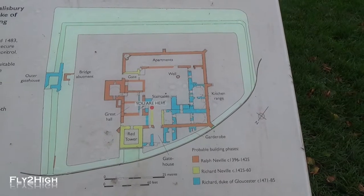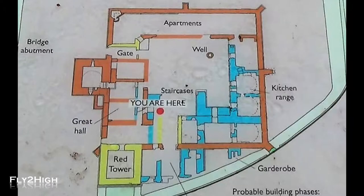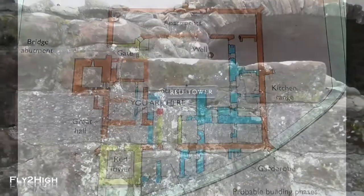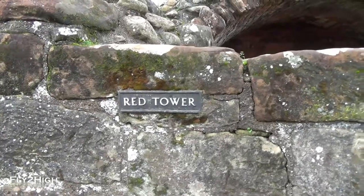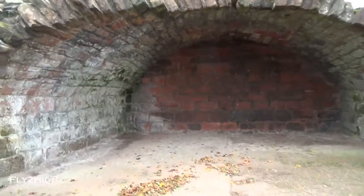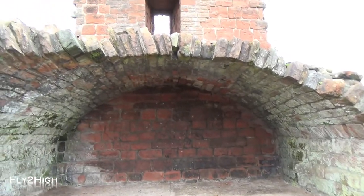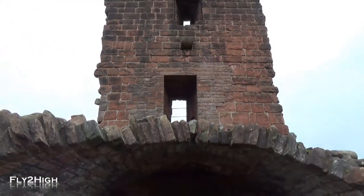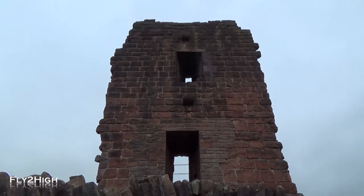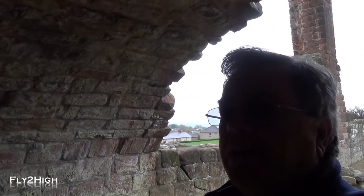Here's a nice plan view of the castle. This is what they call a red tower. I think this is a great hall in here. Great hall, and it's a big chamber, like a barrel vaulted roof. And you know it's got to be done. Spins!